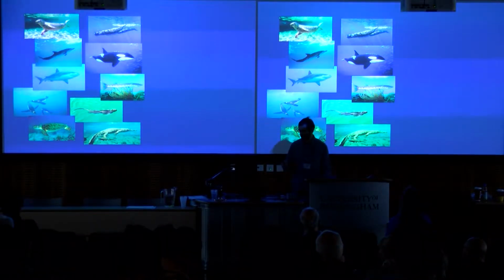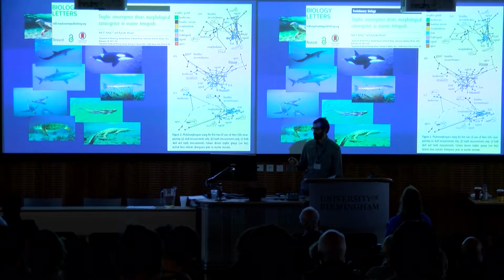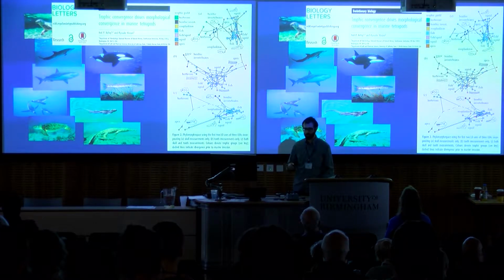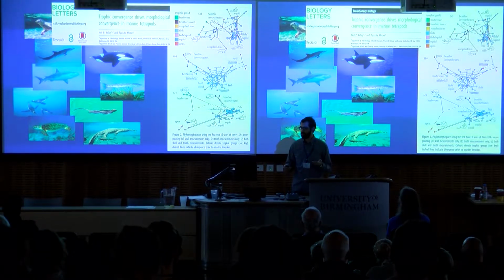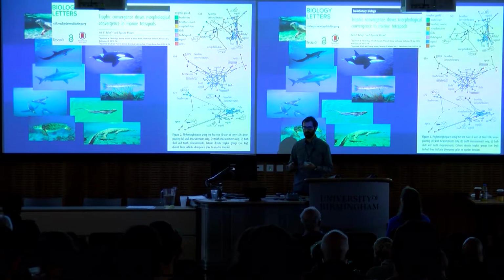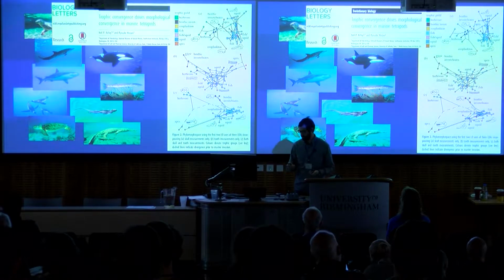partition their environment. Supporting this, a recent paper from Kelly and Motani demonstrated that morphological convergence in marine tetrapods is driven by trophic convergence. So in other simple words, animals that feed on the same thing are more likely to have a similar structure in their skull, lower jaws, and teeth.